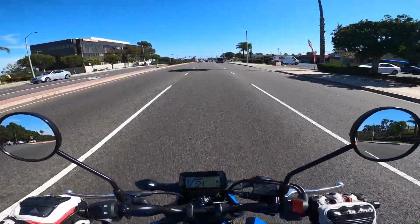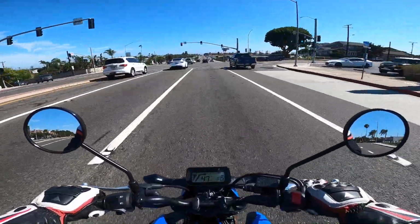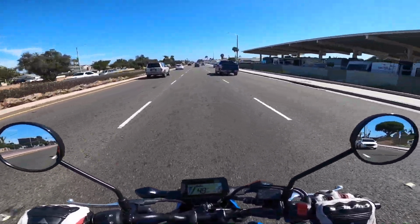Other things I like about this model are the upgraded body panels. I think they're definitely an upgrade from the last generation. You get full LED lights and indicators in the front and LED indicators in the rear, which is pretty nice.